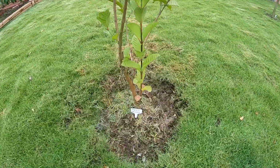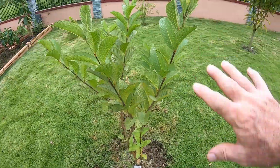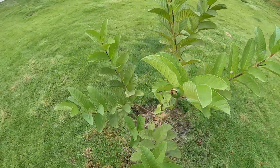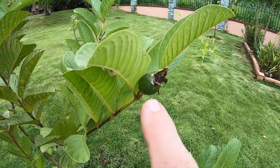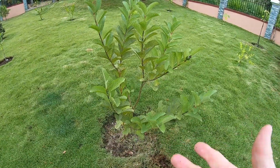Okay, the apple guava here. You see the apple guava plant? It actually started getting full. I'm really happy with the fullness of this. And we have one apple guava that is starting right here. You can see. I didn't expect it to produce anything yet this soon either, because we just planted this.